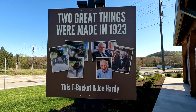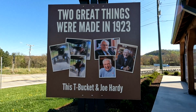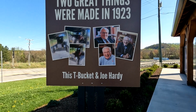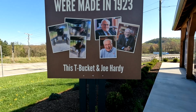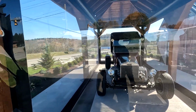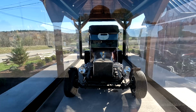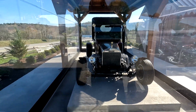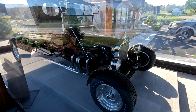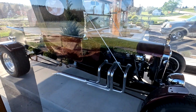Another something unique that's right along Route 40 you never expect to see. The greatest things were made in 1923. Joe Hardy. This is his tea bucket. Let's see if we can't get a look at it. They have it sectioned off with a heavy plastic. That's pretty neat. Let's get another side view here. Oh, it'd be a shame to take this one down the road. This is a good place for it.